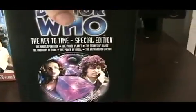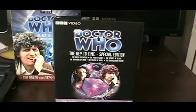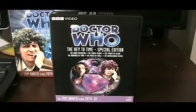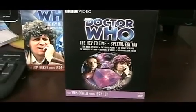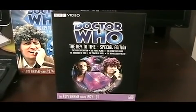This came out in Region 2 in late 2007. So this was, I guess you could say, the official restoration team edition of Doctor Who, Key to Time. It has had restoration work done. I haven't actually done any comparisons between the two of them.